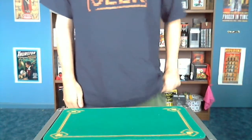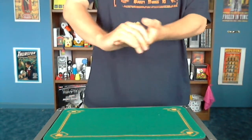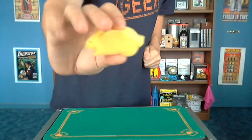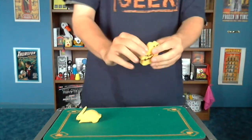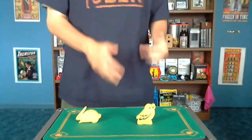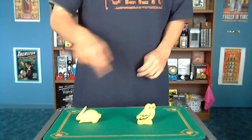So let me show you the trick. I have here something in my hand. Sometimes as magicians we work with animals, and one of the staple animals we work with are rabbits. We're always famous for pulling rabbits out of our hat. And we also work with birds sometimes as well. Sometimes magicians will work with doves and other kinds of birds. Now, the bird flies, but the rabbit does not. The rabbit's going to hop over here, and the bird's going to fly over here.